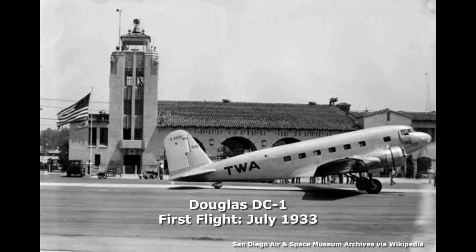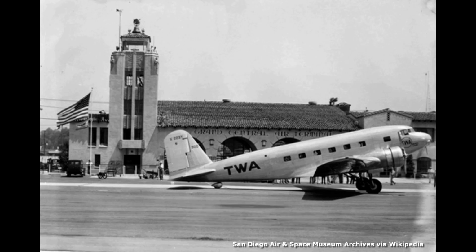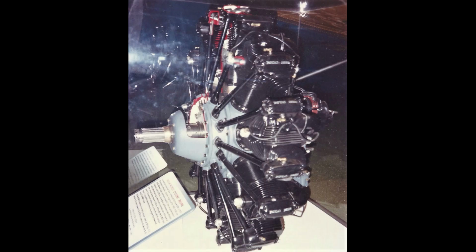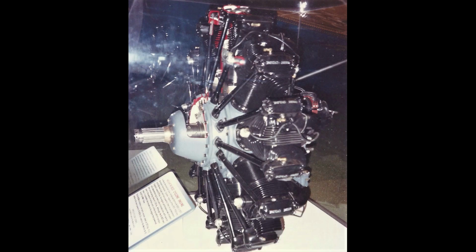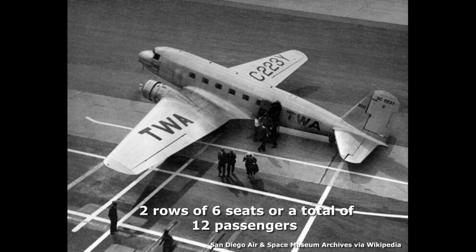The Douglas DC-1 first flew in July 1933, and only one was built for proving flights all over the world in TWA markings and with TWA doing the demonstrations. Like the 247, it was a semi-monocoque retractable gear design, only much larger. Engines were getting even more powerful by then, as the DC-1 was ultimately powered by two 710 horsepower 9-cylinder Curtiss-Wright R1820 Cyclones. The plane had 2 rows of 6 seats for a total of 12 passengers, still slightly fewer passengers than the later Ford Trimotors.